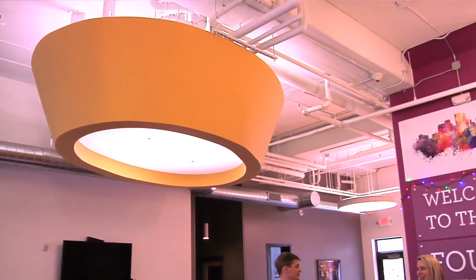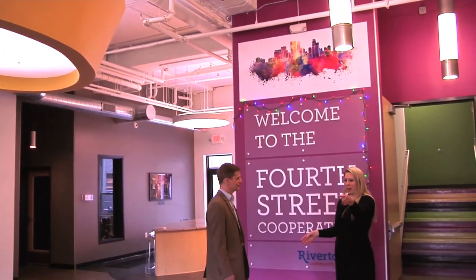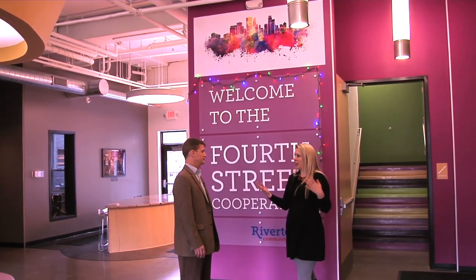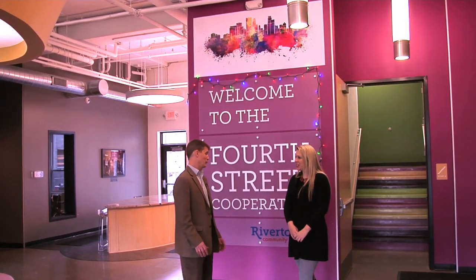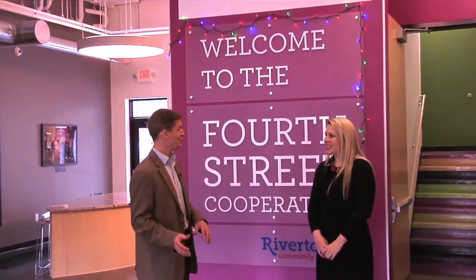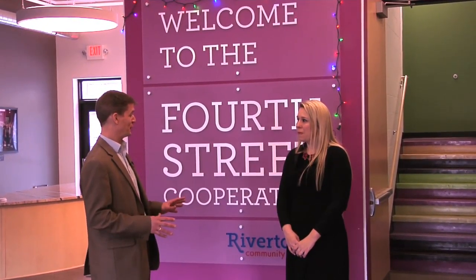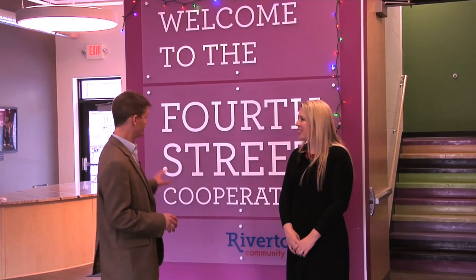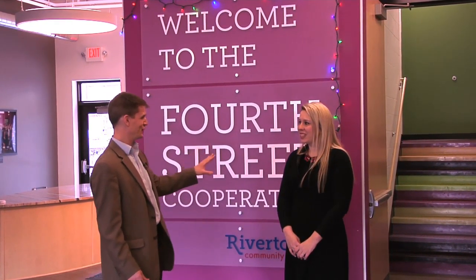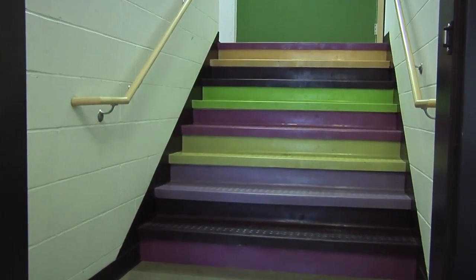So here we are in the interior of the building, and the design just seems to flow so well from the outside in. What steps did you take to ensure that the design carried throughout the building? With the bold colors that we used on the outside of the building, we really wanted to carry that through to the inside. Part of the strategy was to draw people in with some bold, bright colors and a nice large entry sign. And also the stairs, we used some really bold colors on the stairs to try to encourage people to use them.